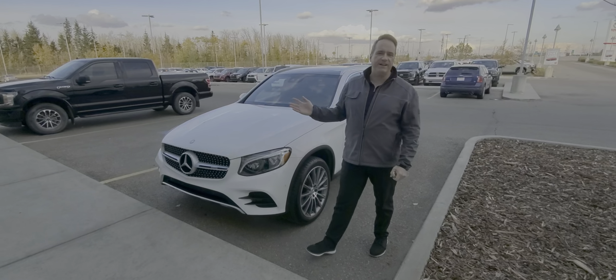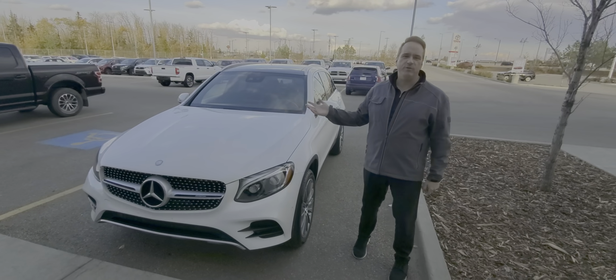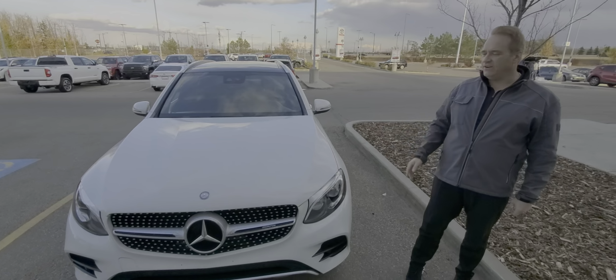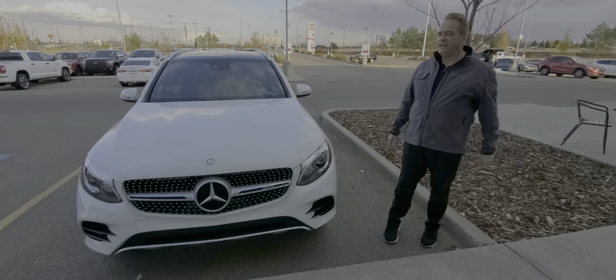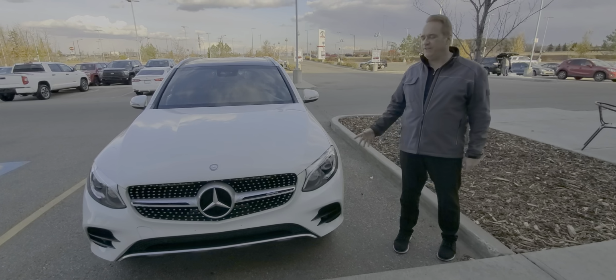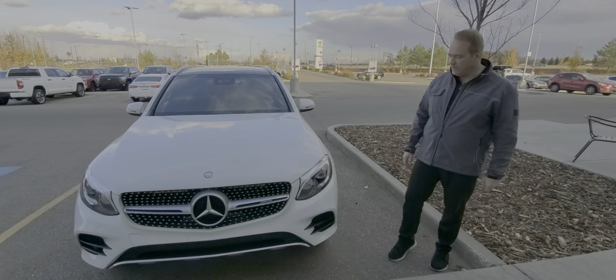I'd like to share another fantastic vehicle we have in our pre-owned inventory. This is a 2017 Mercedes-Benz GLC 300 with 4MATIC, and it's absolutely gorgeous. If you're looking for a luxury SUV, this is definitely the one for you. Lots of great features on this one.